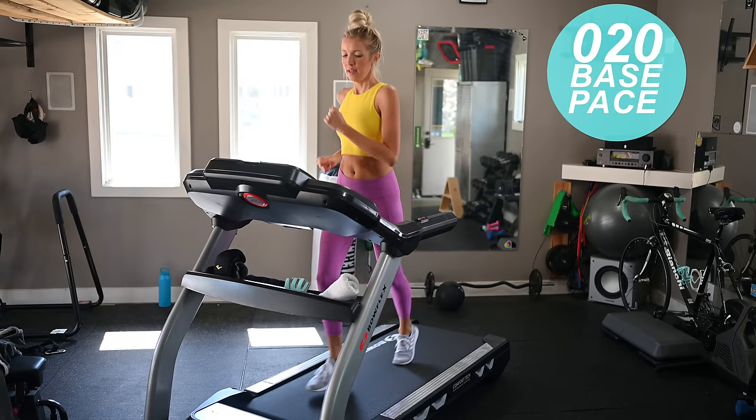Take it down to walking in 3, 2, 1. My Bowflex just let me know that I just hit 100 calories in calorie burn so far. Really catch your breath here. After this 1 minute walking recovery, we've got a 3 minute push pace.